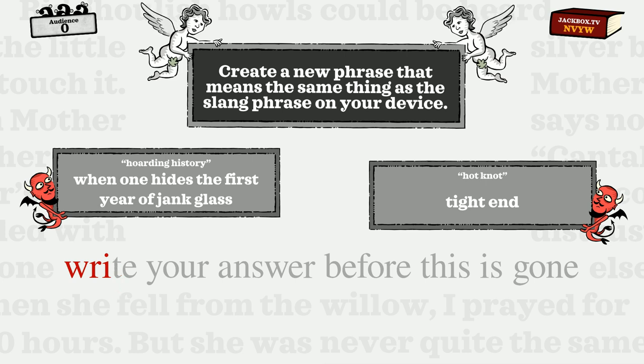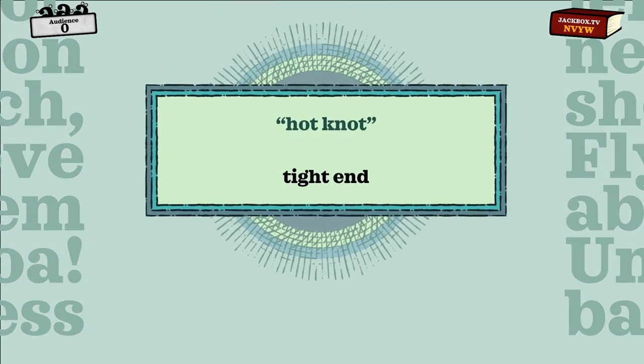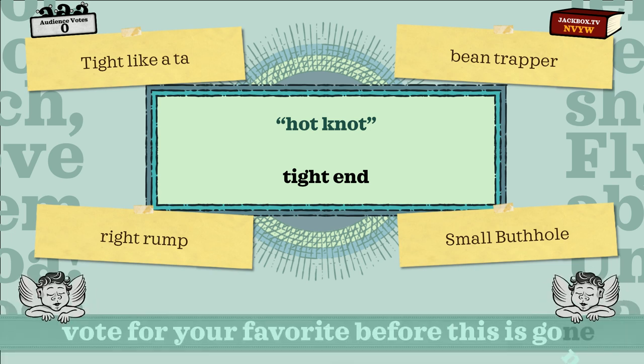Go, go, go! You don't have much time! Gosh darn it. Show me the words! Choose the slang that's matchy-matchy with this definition. Oh my. Tight like a top. Bean trapper. Oh my god.